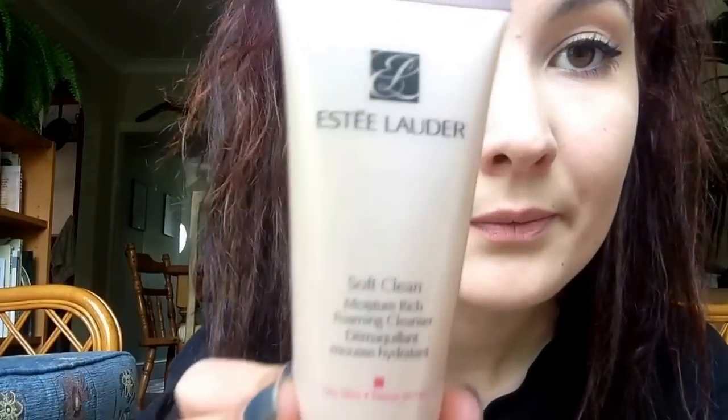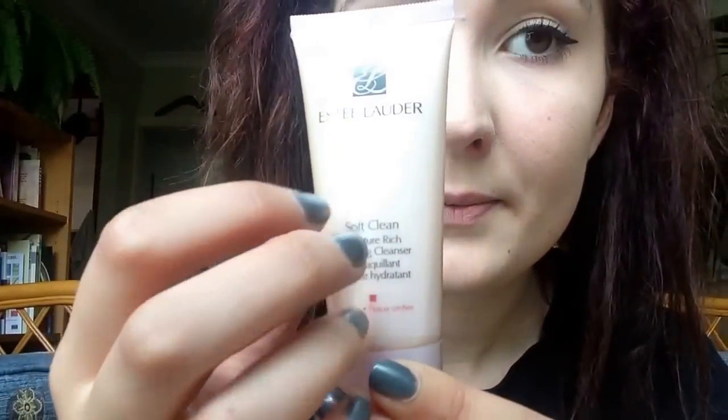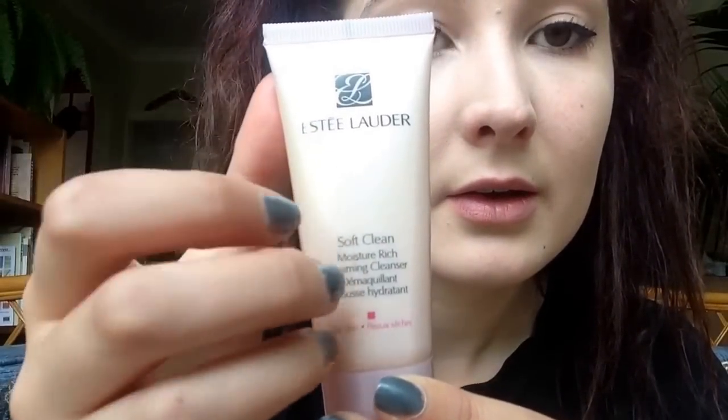Good. Okay. So, what I'm going to use first is this Estee Lauder Soft, Clean, Moisture Rich Foaming Cleanser. So this is just going to cleanse your face and create a nice base for me to put the makeup on. Okay? So I'm just going to put a little blob on my finger. I only need a little bit, just like that. And I'm going to apply it to your face with my fingers. Okay?